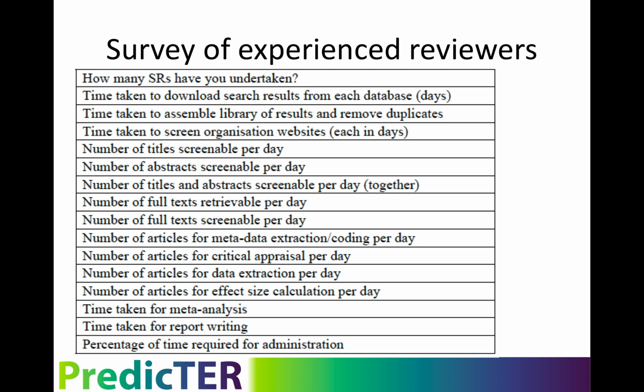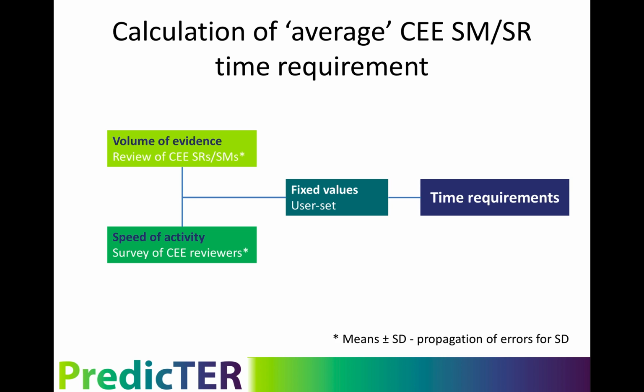And these are the kind of questions we asked: how many reviews they'd undertaken, how long it takes to download search results, the number of titles they could screen per day, the number of full texts they could retrieve per day, etc. So we took the volume of evidence and the speed of activity and combined that with a small number of fixed values and produced an average estimate of time requirements.